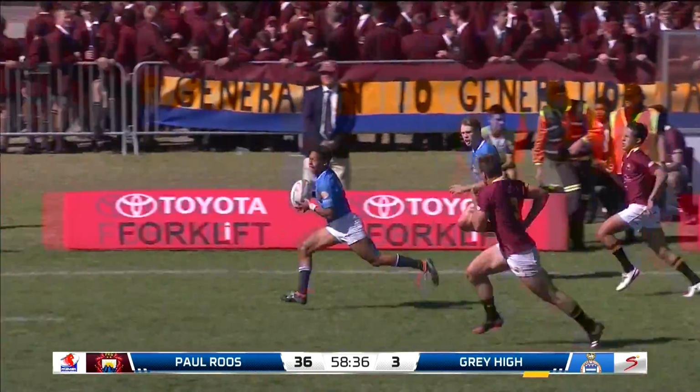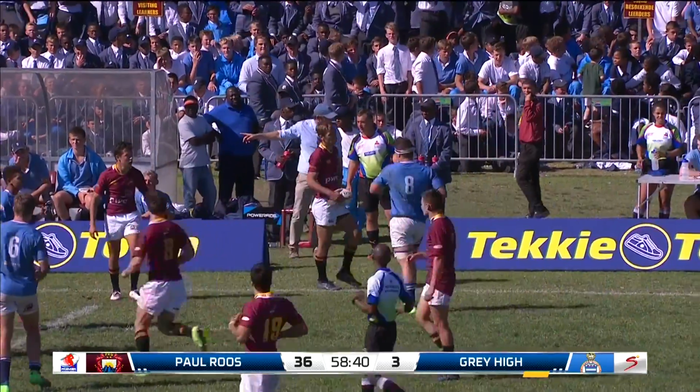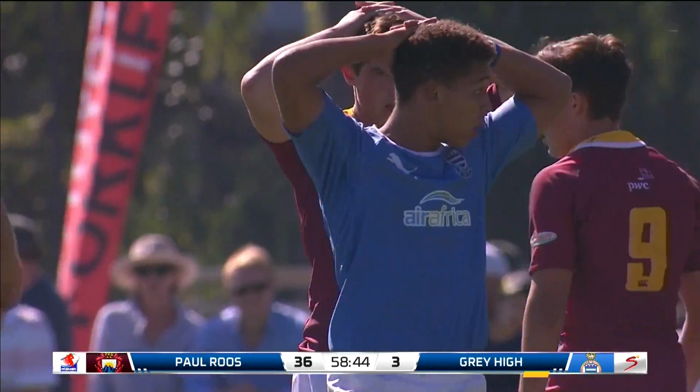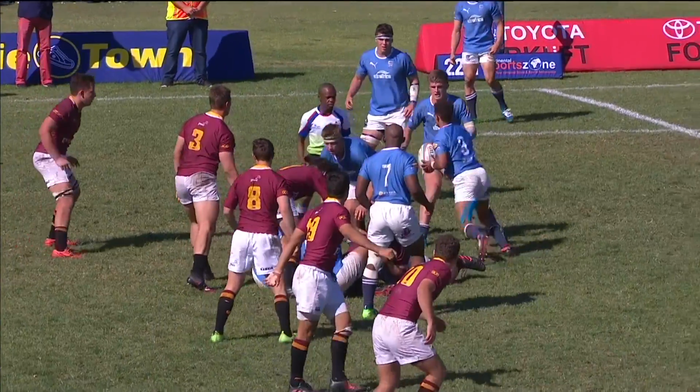Cutting through the line is Pedro. A wonderful play. He's looked for the man on the outside, but nothing will go right for the men from the Eastern Cape today. Yet another knock-on. Well, it's a limited break from Grey High School.